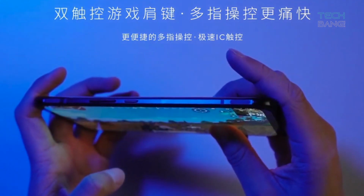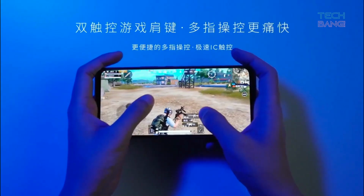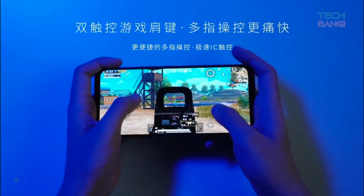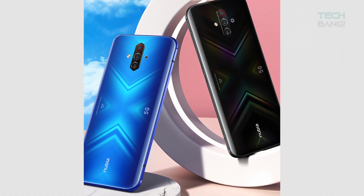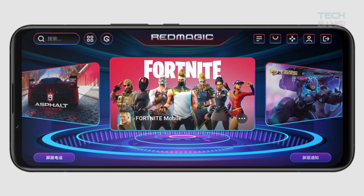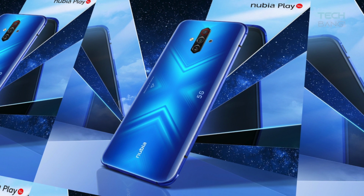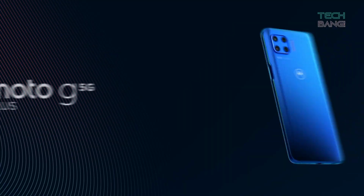As far as camera quality is concerned, the smartphone features a quad camera that consists of a 48 megapixel main camera with 8 megapixel, 2 megapixel, and 2 megapixel cameras, and on the front, there's a 12 megapixel selfie camera. The smartphone has an extraordinary battery life with a non-removable 5100 mAh battery. The price of this smartphone ranges from $360 to $380.